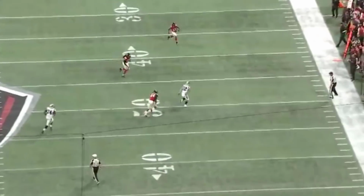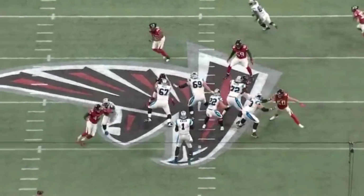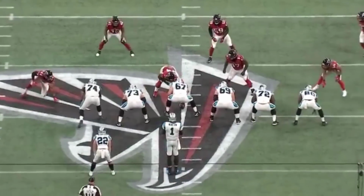Why does he pull his arm back? I am deadly confused on this play, and I've looked at it several times. Look. Nope. Why did Vic Beasley pull his arm back?